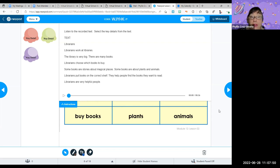All right, so now that we know what a key detail is, because we already know what characters are and we know what a setting is, so we do need to know what key details are. Let's move on. I'm going to read that. So guys, ready? Are you ready now? You know what a key detail is? Okay, listen, listen.